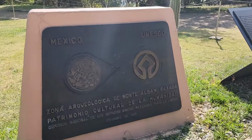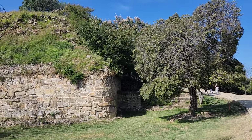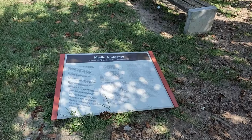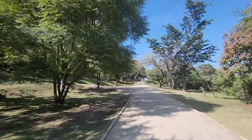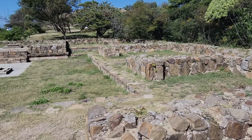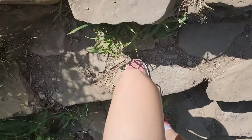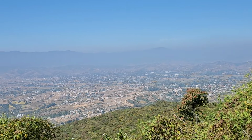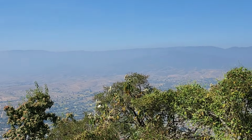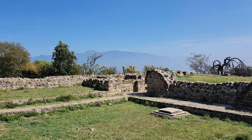Oh, it's a UNESCO site. I didn't know that. Of course it is, though. This is nice that there's English. I wasn't expecting there to be English on the signs. All of these were residences at one point in time, and then eventually also became tombs.